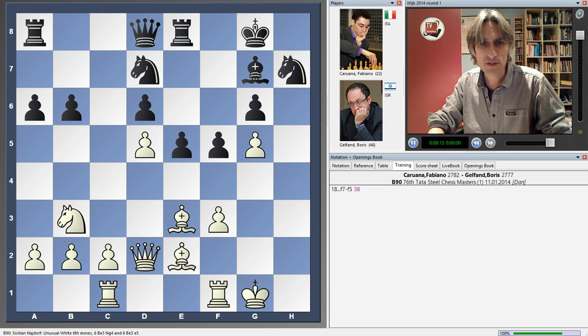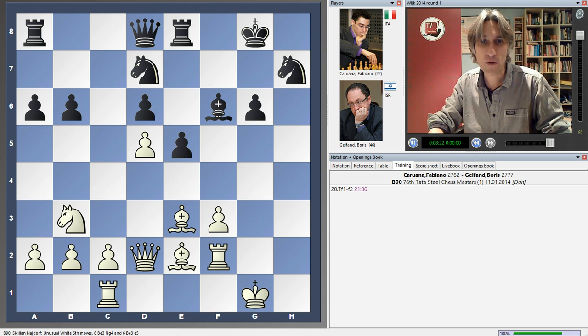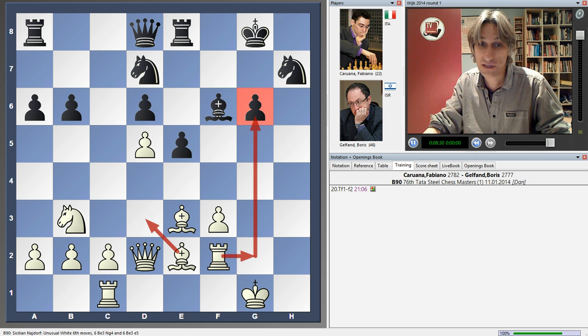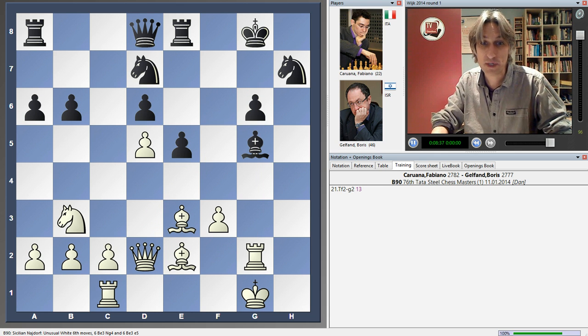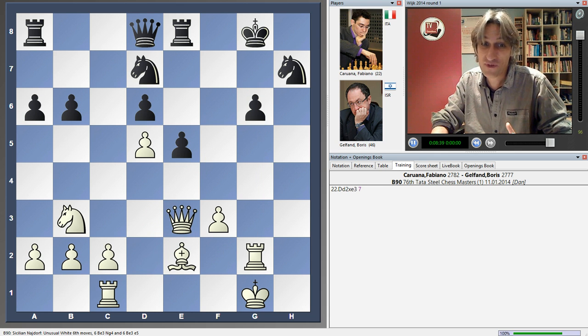So Gelfand tried to break out. Of course, this was taken, and now white has a very simple plan of gunning down at the pawn on g6, and there are lots of pieces that white can use to hit that pawn. Gelfand tried to exchange pieces, but it's a pretty easy position for white to play now.